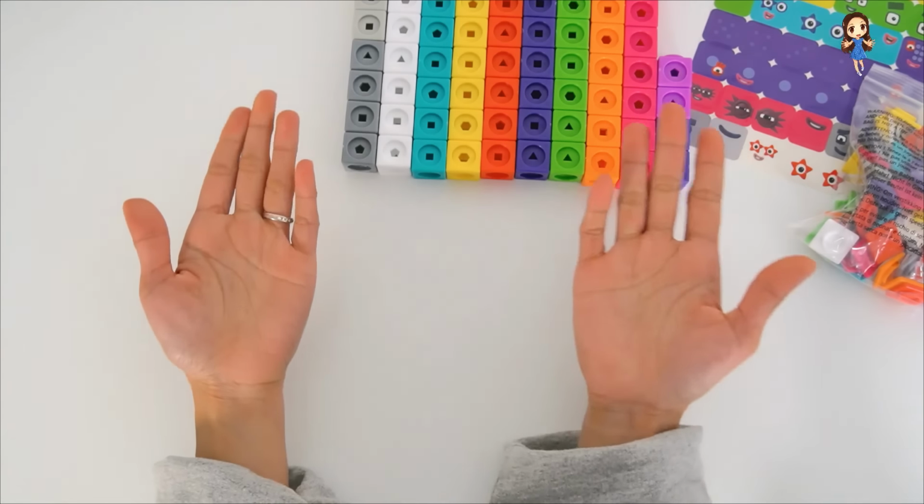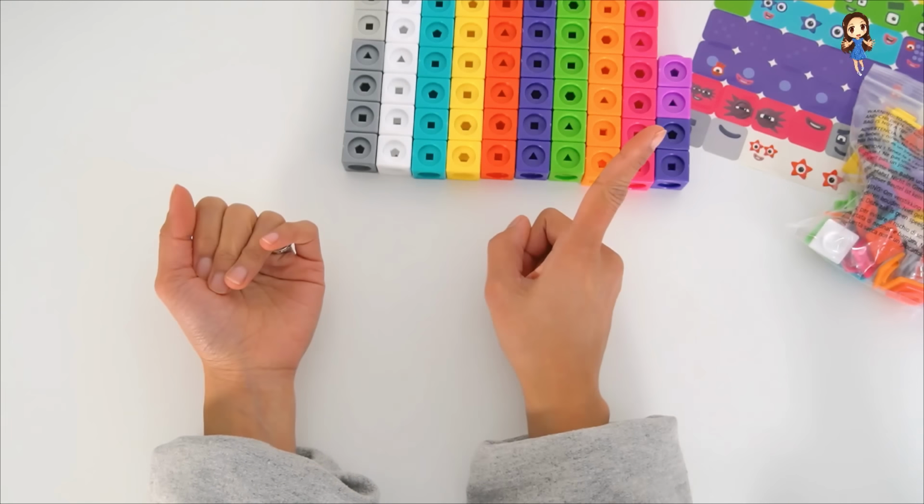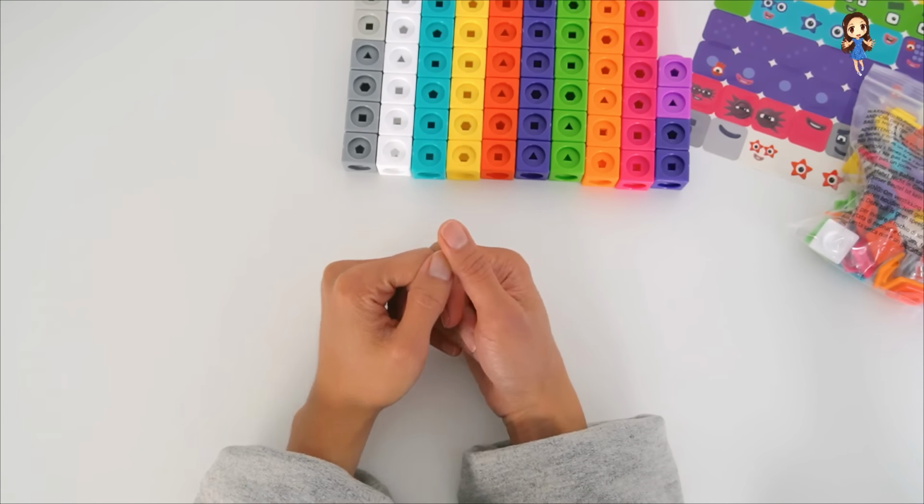Now let's play a guessing game and let's see if you could guess each number block character. Don't worry, Miss Kaye will give clues as we build them. Let's start with this one.